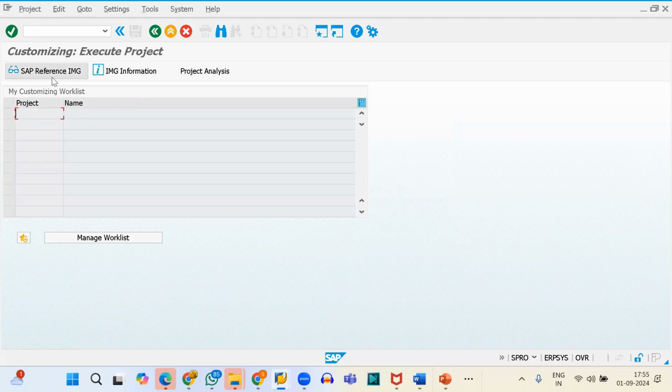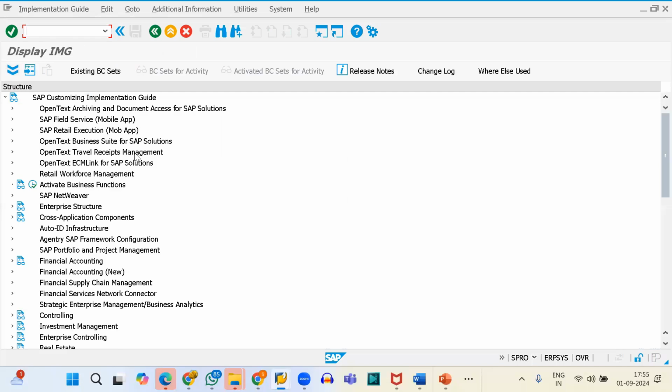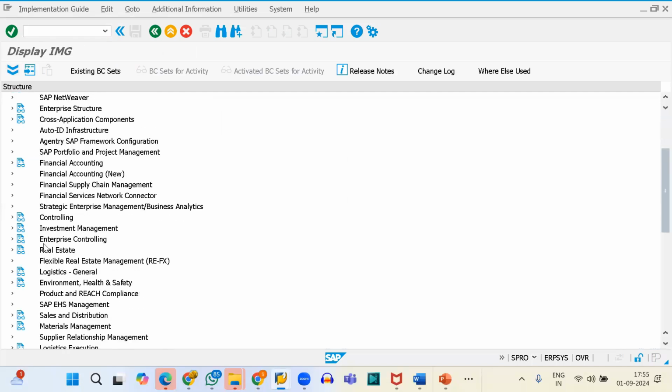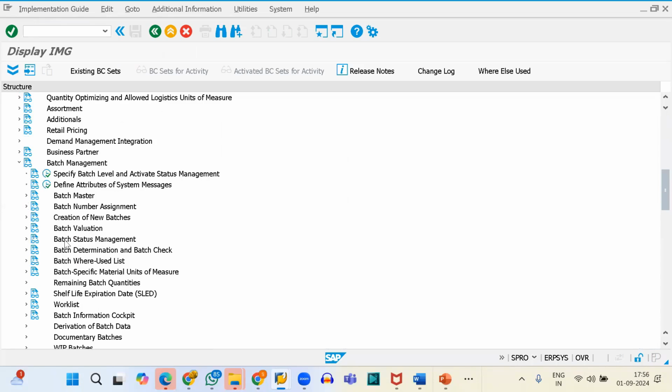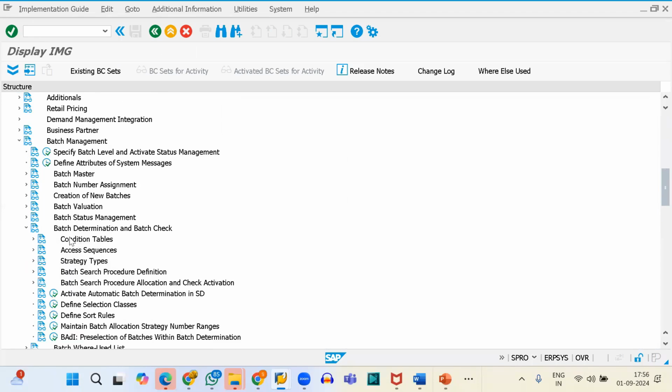At first, we need to go inside the system and go inside the SPRO or IMG. And here the automatic batch determination process you will find inside the Logistics General node. Inside this option you will find batch management, where we need to click on the batch determination and batch check node, and here you will see the condition table, access sequence, strategy type and search procedure. These all are the important portions to configure the automatic batch determination.